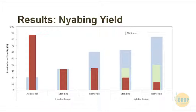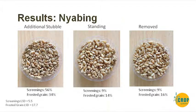So we've shown that stubble has an effect on the severity and the duration of frost, and it also affects the yield of a crop. But how does it influence grain quality? These are some photos taken from grain samples collected after harvest from the three treatments. And just visually, you can see the difference in quality between the additional, standing and removed treatments.